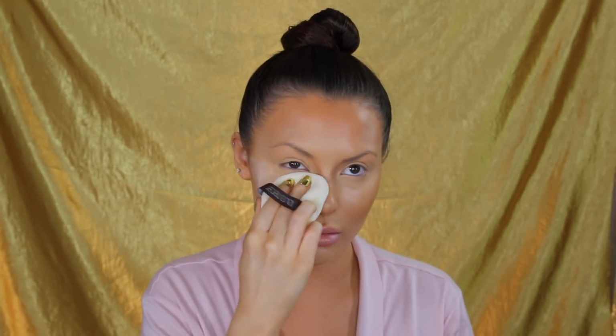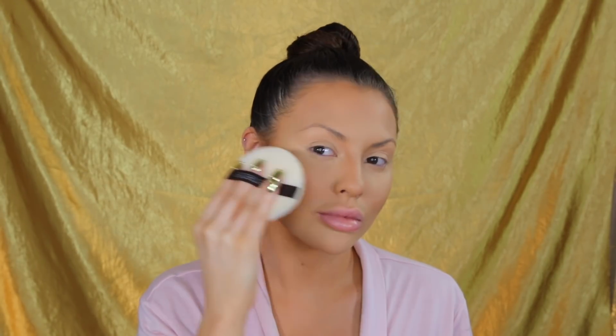To set the face, I'm using the Puff along with the Mercier translucent powder just to make sure everything is super matte because we're going to be adding glow in later.